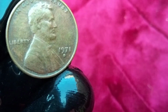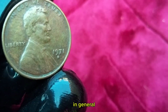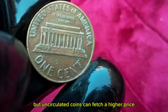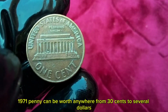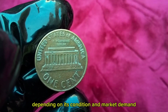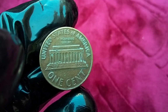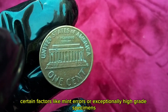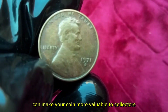Speaking of value, the condition of your 1971 penny plays a crucial role. In general, circulated coins in good condition are worth around their face value, but uncirculated coins can fetch a higher price. For example, a mint state 1971 penny can be worth anywhere from 30 cents to several dollars, depending on its condition and market demand. Rarity also impacts value. While the 1971 penny is not particularly rare, certain factors like mint errors or exceptionally high-grade specimens can make your coin more valuable to collectors.